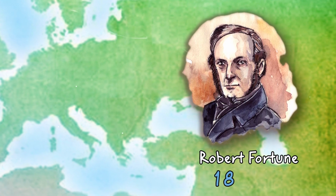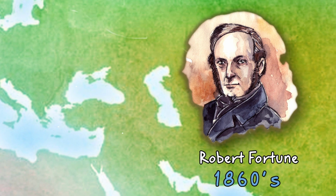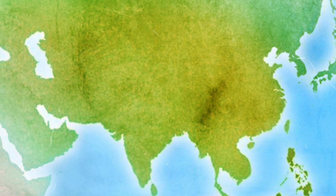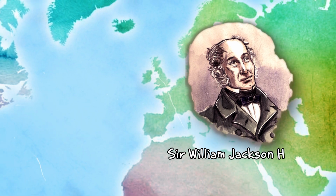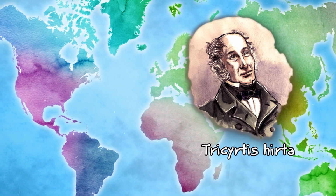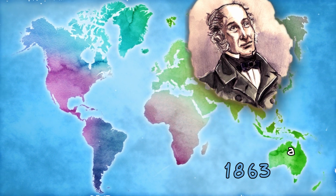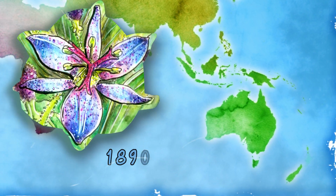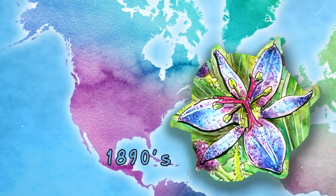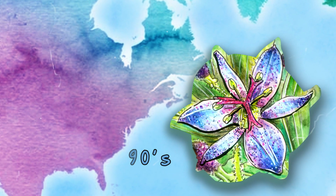In the 1860s, Robert Fortune, a Scottish botanist and explorer, found Thunberg's Uvularia hirta and recognized its relation to Wallich's Tricyrtis pilosa. He sent seeds to an English nursery, thus began the cultivation of the species in Europe. In 1863, Sir William Jackson Hooker described and reclassified Uvularia hirta as Tricyrtis hirta, declaring it as a separate species from Tricyrtis pilosa. By the 1890s, it was cultivated in New Zealand, and it was in cultivation in the US, in a Massachusetts garden, where it was proved hardy and was widely cultivated.